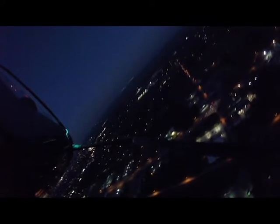Blanca, 96 Victor, entering a left downwind for runway 14, Pearland. Still busy in Pearland. Yeah, I know, right?